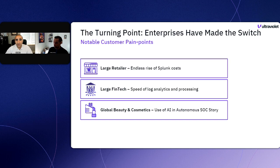Even in beauty and cosmetics, we have a customer there that we're in the process of migrating. This type of customer says, hey, we make beauty products, we're not in the cybersecurity business. Our core competency is elsewhere. So we need an autonomous SOC. We need something where all of it is included in one platform, one solution. We'll glean some of those lessons learned as part of our discussion here today.